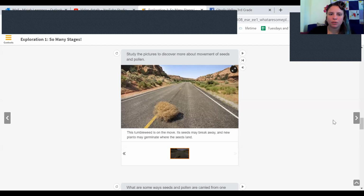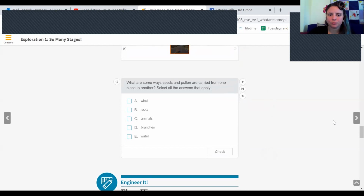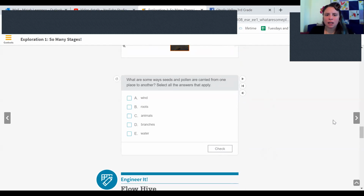So that showed us quite a few different ways that seeds move and how plants get pollinated. What are some ways that seeds and pollen are carried from one place to another? Select all that apply. The wind, yes or no? Yep. Roots, didn't hear anything about that. Animals? Yeah, like that cardinal that ate the seeds and then pooped it back out. Branches? And it didn't talk about water, but I know that coconuts travel on the water. So I'm going to click water and see what it says.